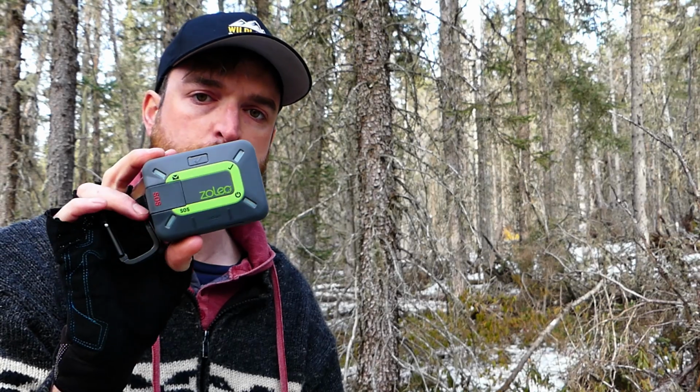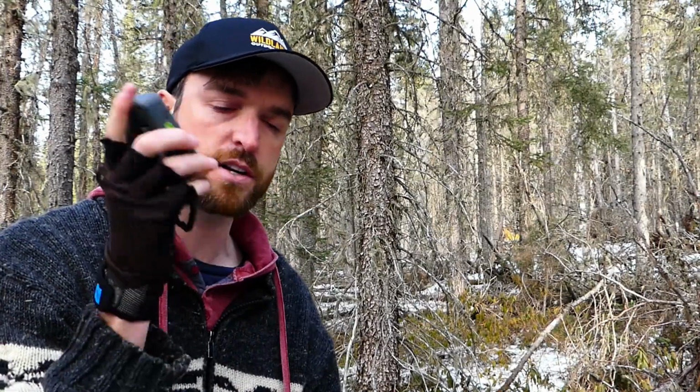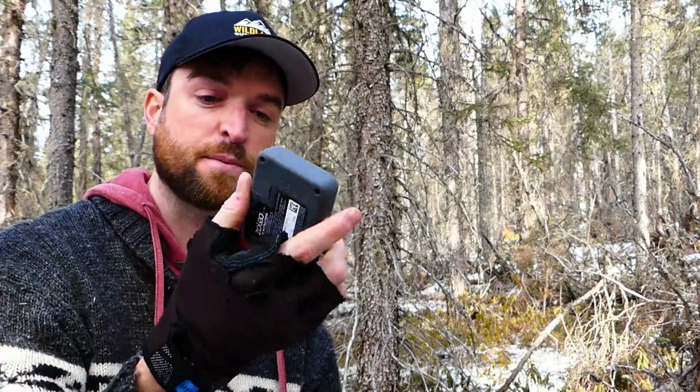As of right now, this is the best priced device in the category as well, and that is not at the expense of quality at all. Like, it feels very solid. I wouldn't be afraid to take this on a backcountry trip at all.